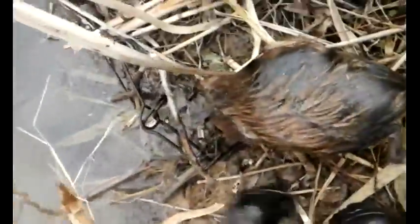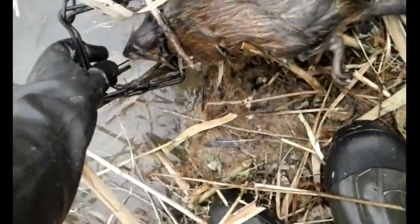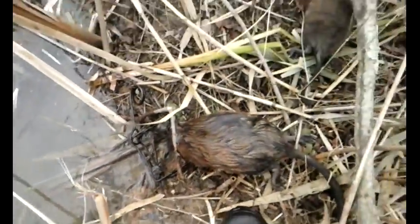And Big Bertha. Big old Bertha here found my trap. That's a 110. Perfect catch right behind the head. Very ethical. That is a wonderful rat. I'm going to get him out of there and lay him up here for us.